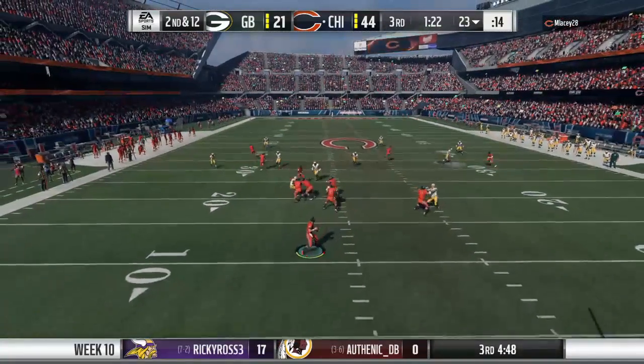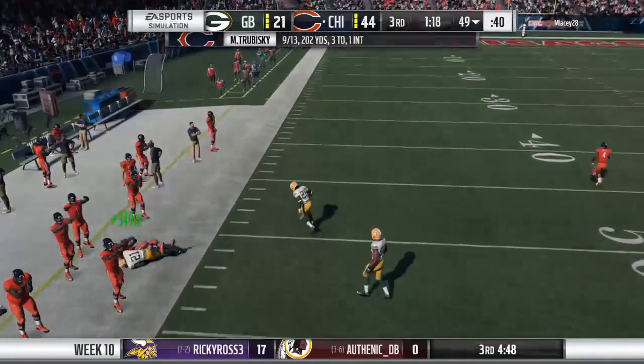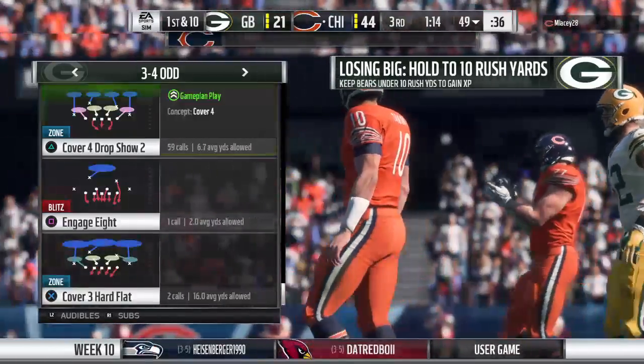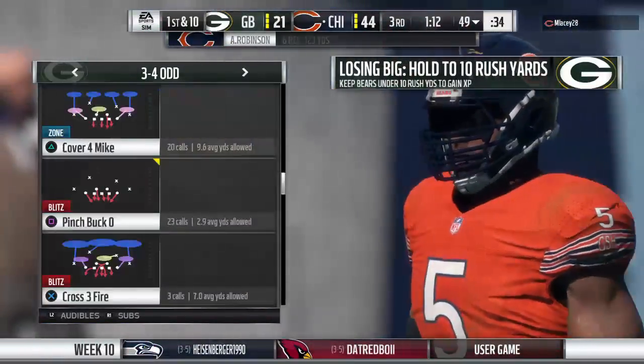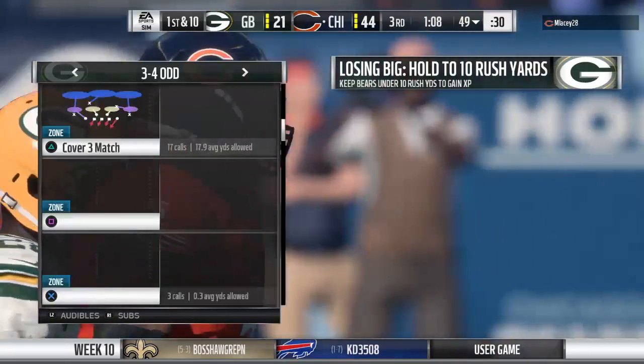Out of the gun, Trubisky. Looking left side, and he's got a man. It's Robinson. A good pickup there, 26 yards. Well, we haven't been shortchanged on offense. Another fun play to watch there on the deep pass.